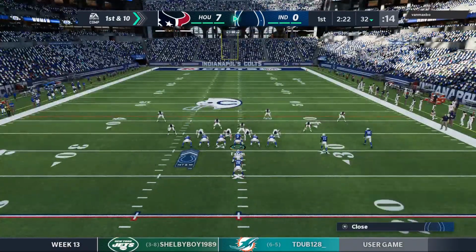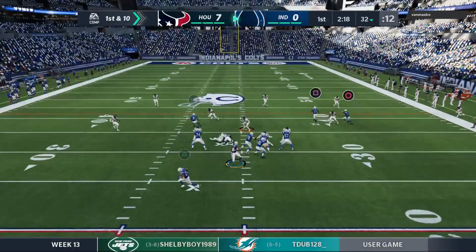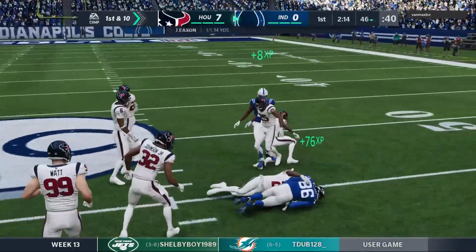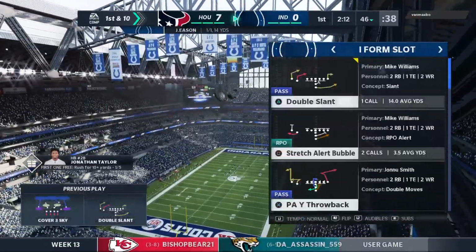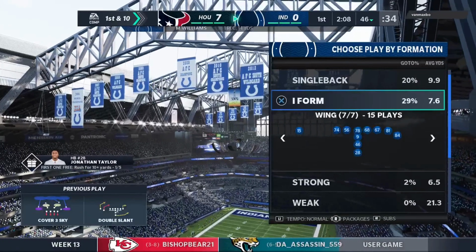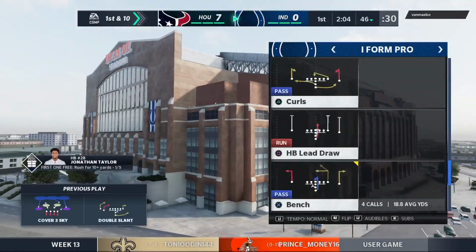Single receiver, single receiver. Throwing is Eason. He'll find Williams on the slant. And he slips up past the 45 before being tackled. A 14-yard gain for Indianapolis and also moved the sticks. 1st and 10 at the 46-yard line.